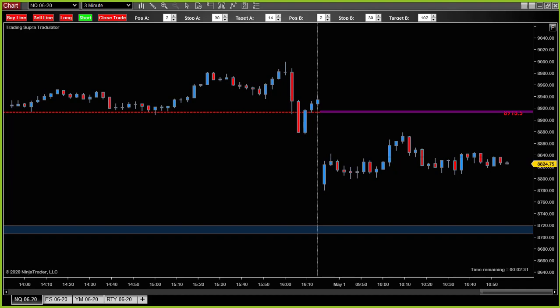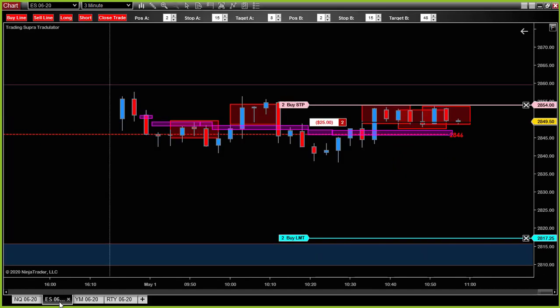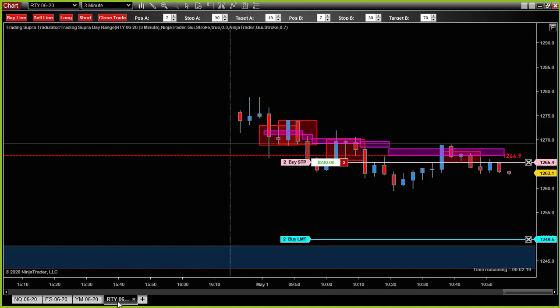So I've got it on NQ just because the market seems so sensitive to NQ. So ES back to the entry. RTY's playing ball. That's nice.